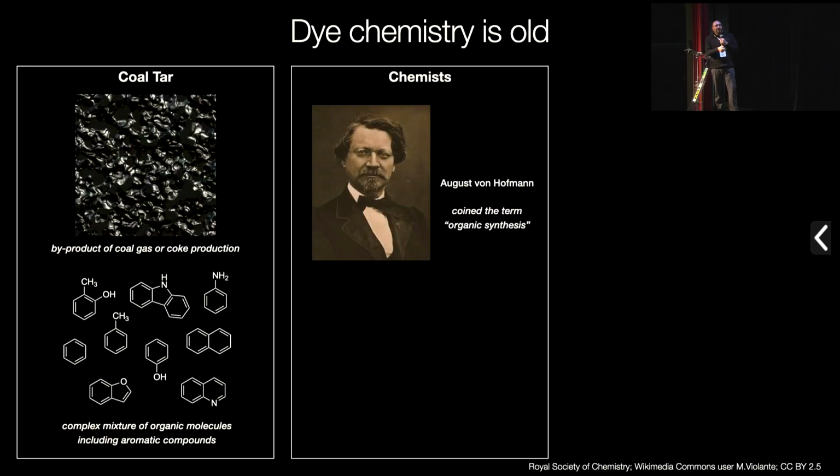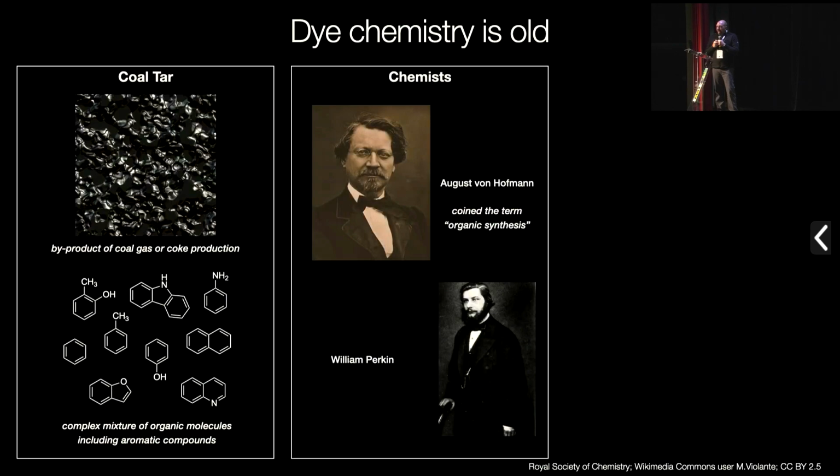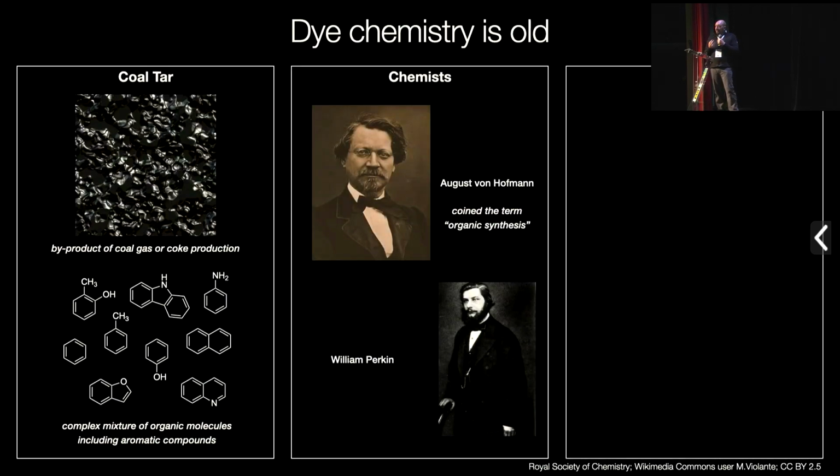He's the guy that coined the term organic synthesis. And he had a student in his lab who was 18 at the time. This is a picture when he was a little bit older, named William Perkin. And together they cooked up this idea to make a molecule using stuff they could get from coal tar. And that molecule was quinine.